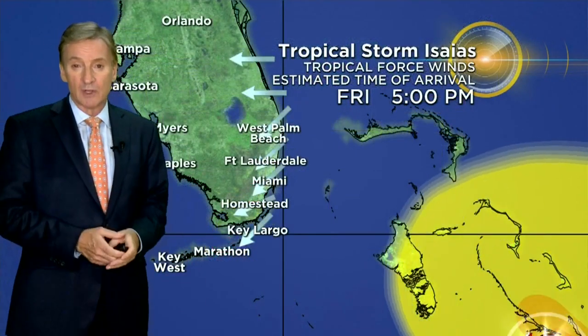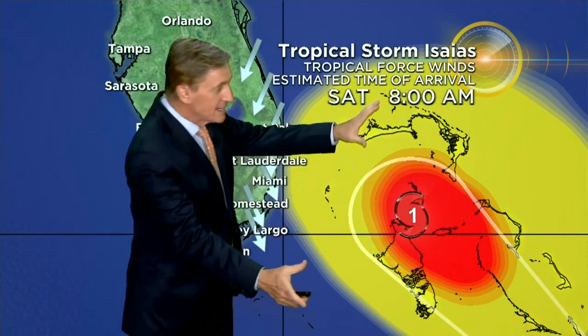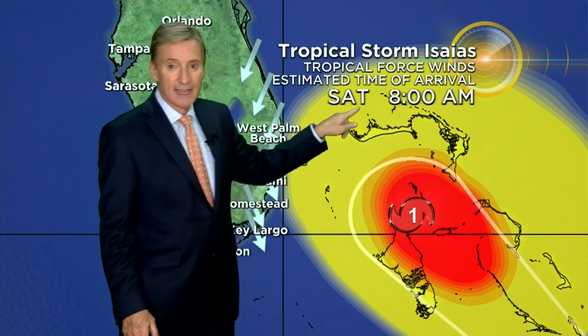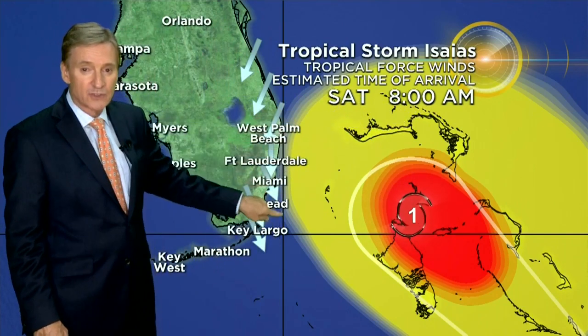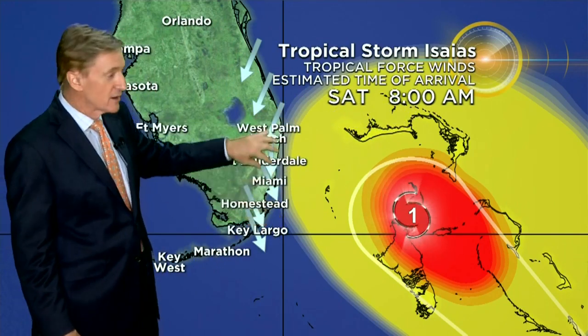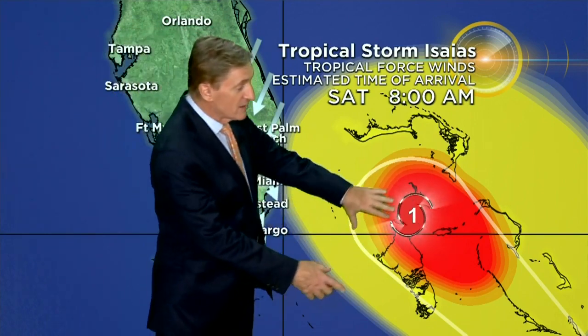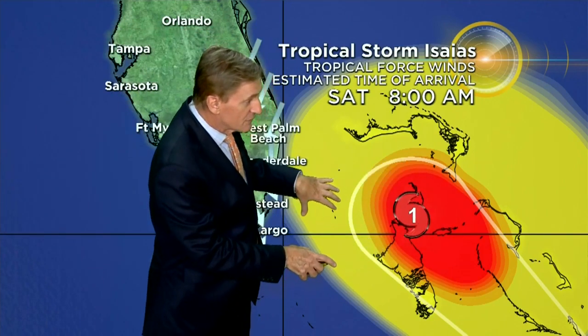Now, one of the ways we look at the threat cone is when we talk about the time of arrival. That's when the tropical storm force winds are expected to arrive. Here's the time up here. That's 8 a.m. Saturday, and the winds are just kind of brushing the coast there. You can see the wind direction mainly out of the north-northwest, and in the Keys, northeast, farther to the north. And there's the possibility of the hurricane conditions down there closer to the center. This is based on the last advisory.